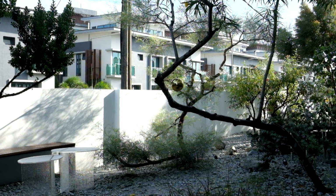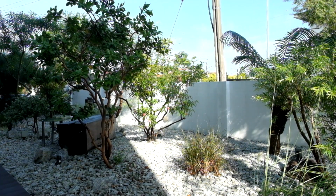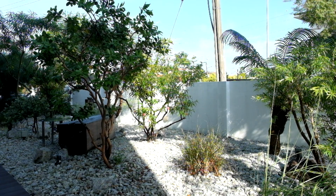There's also this term called komorebi in Japanese. It means sunlight going through leaves and casting shadows onto the floor, which are moving. So it's kind of like dancing shadows.